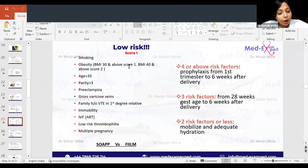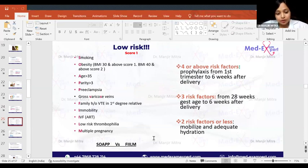Okay. So about the low risk factors, there are many, many factors, as you can see. So what is smart studying? Smart studying is we make a mnemonic out of it. This mnemonic is SOAP versus FILM. Well, if we make a mnemonic out of it, how does our life go easier?